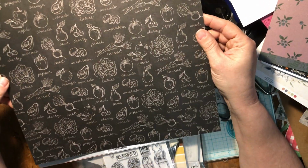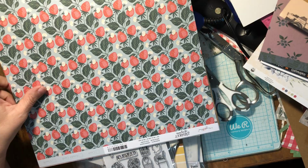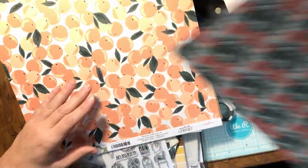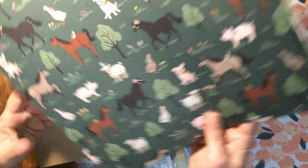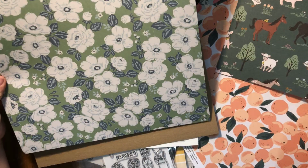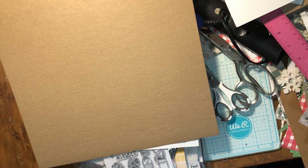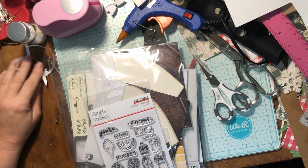This one's really cool. It's got all the vegetables on one side, and on this side, it's got all the cameras, so it hits home for both of us. I love that. And then the strawberries, we both love that one. I can't remember if I gave in and gave her that one or not, but I got another. And she loved this one too, just as I did. And I think that I wouldn't let her have that one. I think I kept that one. And then I absolutely love the animals. That's on the other side, ledger paper. And then flowers, so pretty. So yeah, I got some of those too. So I'll share those with her as well, but she's getting her own paper pack. She's going to be ecstatic, I'm sure.